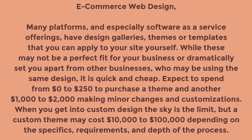Expect to spend from $0 to $250 to purchase a theme and another $1,000 to $2,000 making minor changes and customizations. When you get into custom design, the sky is the limit, but a custom theme may cost $10,000 to $100,000 depending on the specifics, requirements, and depth of the process.